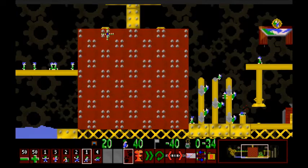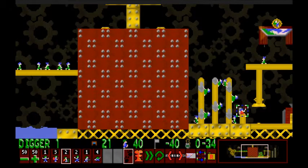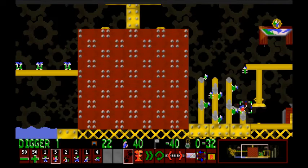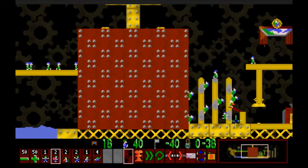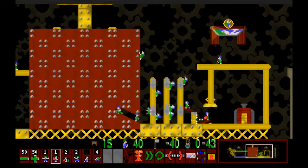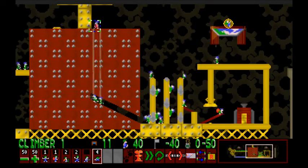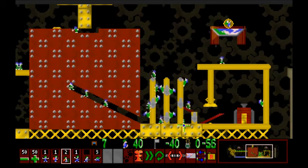Oh, I see. The tricky part is gonna be hitting that. Even hitting that button's gonna be easy. Oh, whoops. Beautiful. That is exactly what I wanted to happen. Okay, now we can literally just fence up. You can just build over that. Am I missing something, or is this just a phenomenally easy level? This seems like it's easier than the previous version, by a fairly large margin.